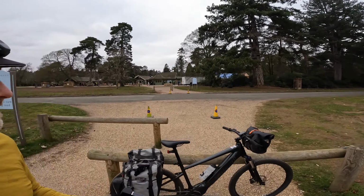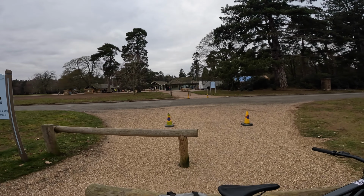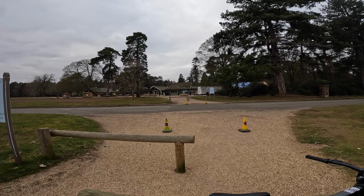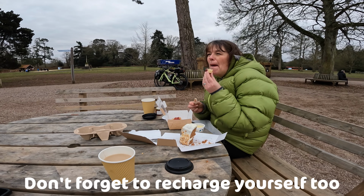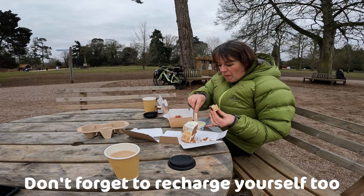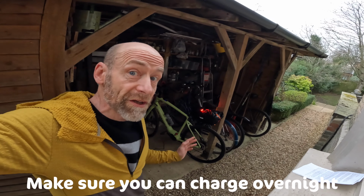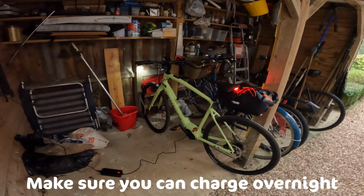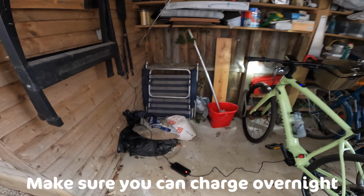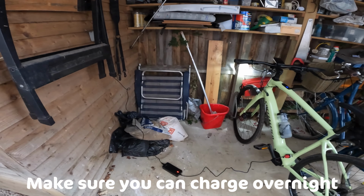Or if you're just in a slightly dodgy area like here at Sandringham. And because you've got an electric motor doing some of the work, that doesn't mean you don't have to concentrate on refueling yourself as well. If you're riding one of our multi-day routes, make sure you take your charger with you as well, so you can top up your battery overnight.